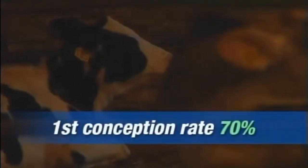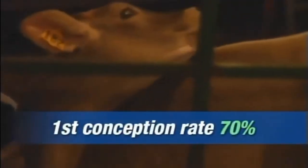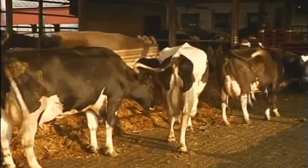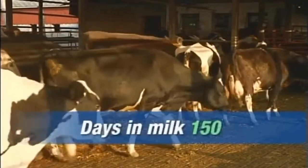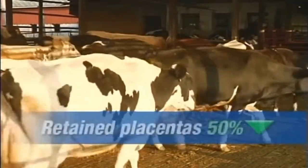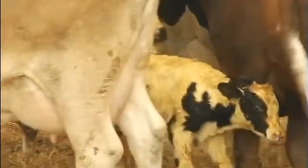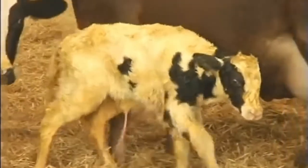There's been a tremendous impact on reproduction too. Now the cows experience stronger natural heats. After a cow freshens, the first conception rate is now at 70%, up from 50%. The cow peaks in milk production within 40 days, thus the days in milk average 150. The calves are born healthy and grow up to win ribbons.